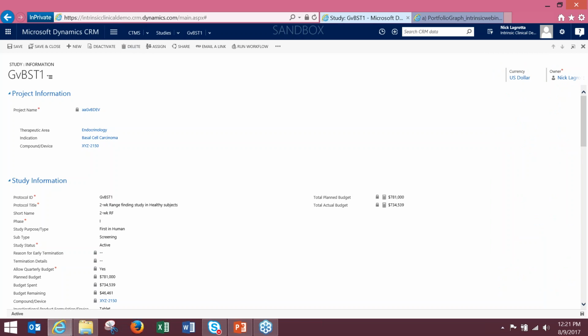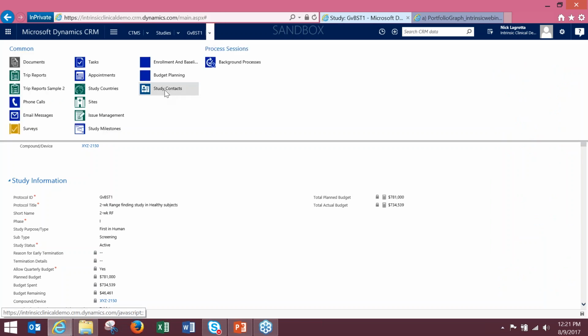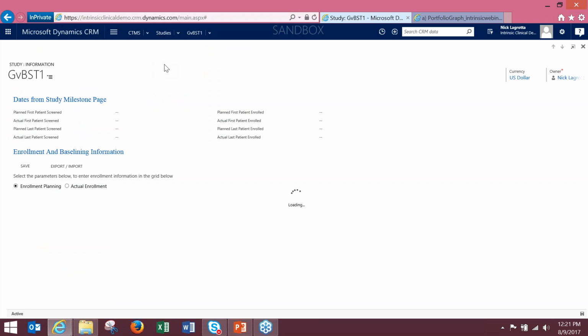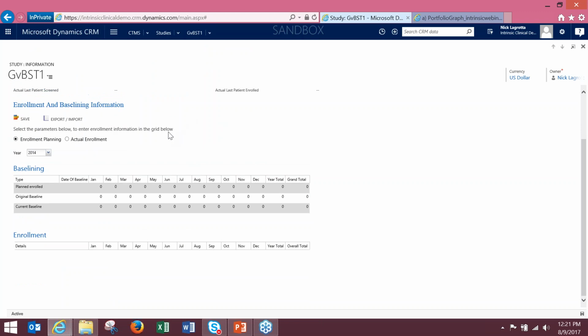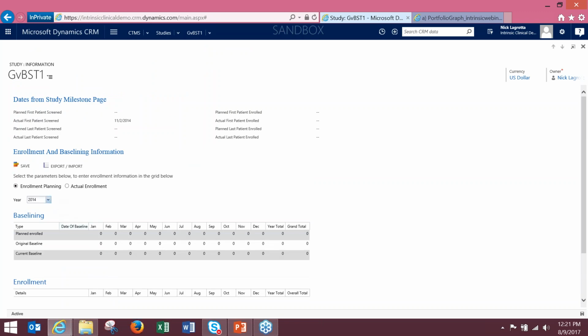Okay, great. So now I'll show you a little bit more of the specific entity information. We're looking at the study. If you go in here, you can look at the enrollment and baselining, which is a very popular one that people like to do a lot of work with. If you go into your enrollment and baselining, this is where you can enter that information for this particular study.